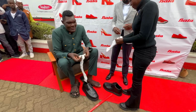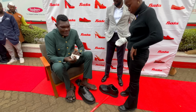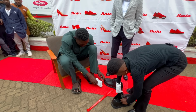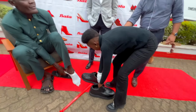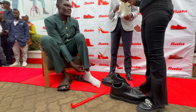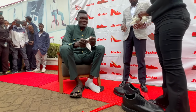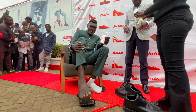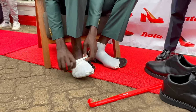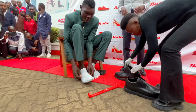He's taking his socks. He's wearing the socks. This is wonderful. Feel Bata, Bradley. Feel Bata. Wow. Thank you. A wonderful day. Wearing shoes for the first time. Closed shoes for the first time. Wonderful.